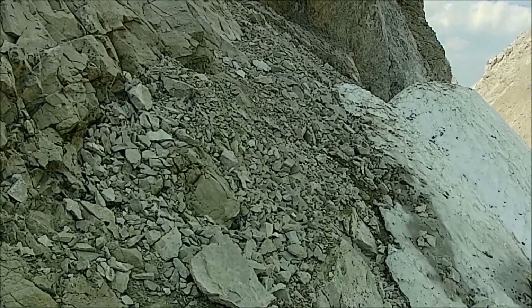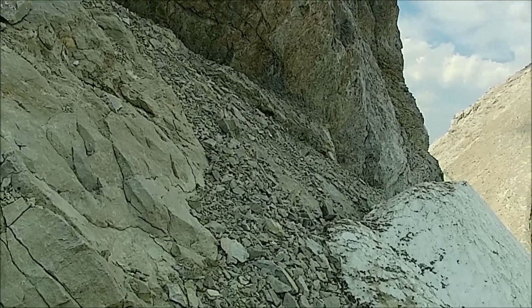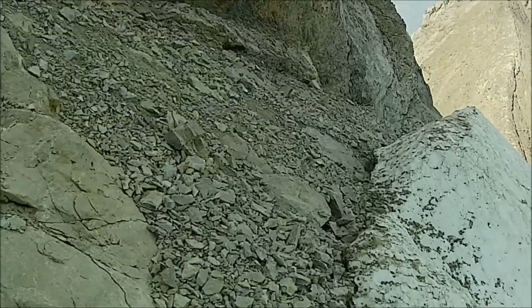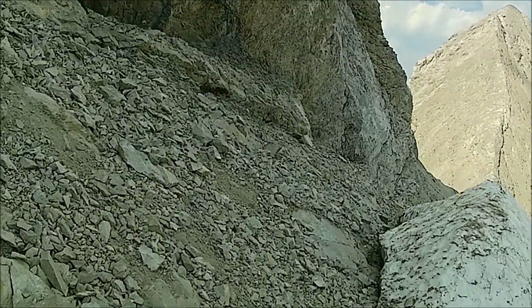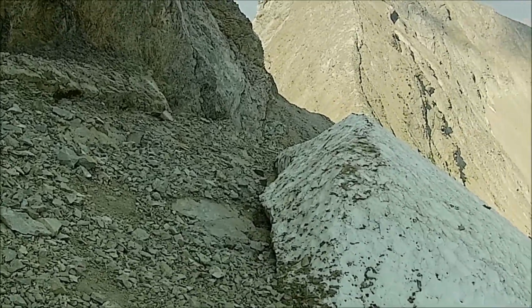It's definitely a challenging hike for sure. Ready for the first one of the year. And me being out of shape, it's one way to get back in shape. All right, definitely get around that. Sweet.